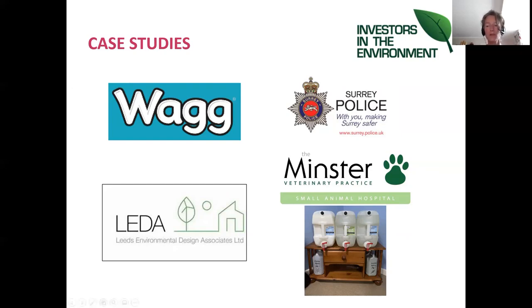Surrey Police took part in Zero Waste Week, and they mainly focused on their canteen, where they introduced charges for takeaway boxes and encouraged people to either bring in their own sandwich box or food container, or use one that could be easily washed in the canteen, reusable sort of crockery. They also gave discounts for coffee brought in reusable cups and mugs.